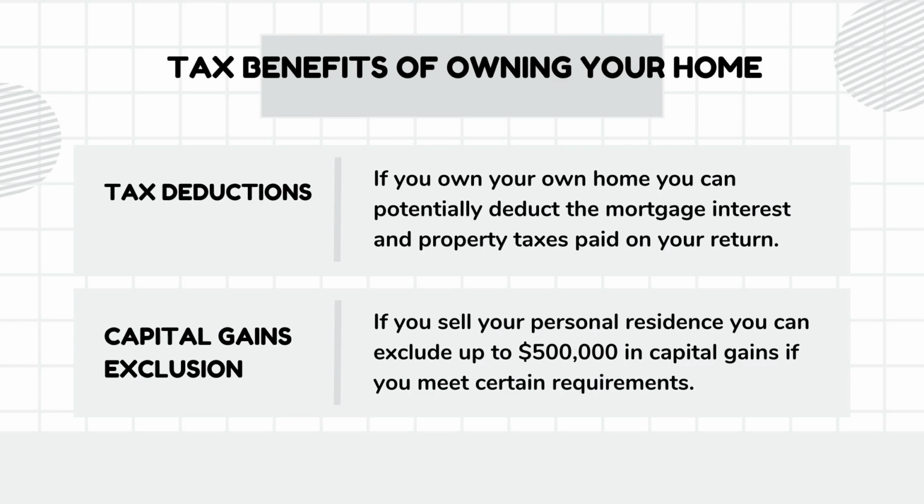The second benefit, the main benefit in my opinion, and what I consider to be one of the best tax advantages in the entire tax code, is the capital gains exclusion. And this allows you to sell your personal residence and exclude up to $500,000 of that gain from your income. So let's just say you sold stock and you made $500,000 on that stock sale. You're going to have to pay taxes on that $500,000. When it comes to your personal residence, if you meet certain requirements, which we'll go over in a second, you're going to be able to exclude potentially up to $500,000 and pay zero taxes on it. So it's a major, major tax advantage.